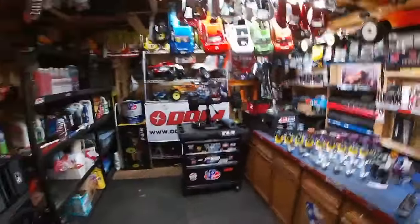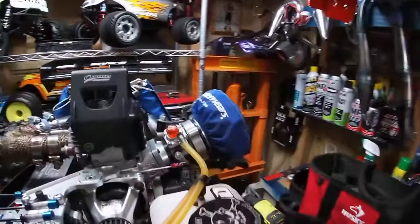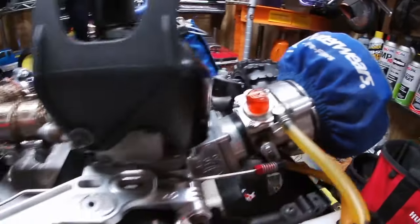That one has the rooster tail full mod 990 with the Bartolone glory hole as well, and all the goodies. All right, people, that's it. Hope y'all enjoyed checking out my RC collection.